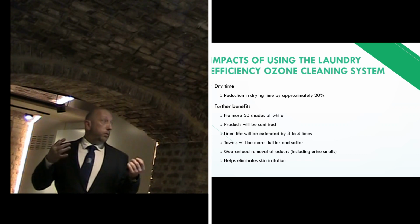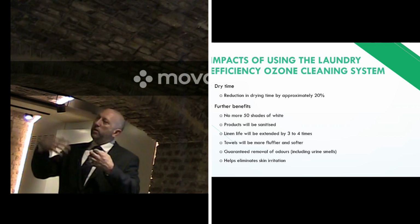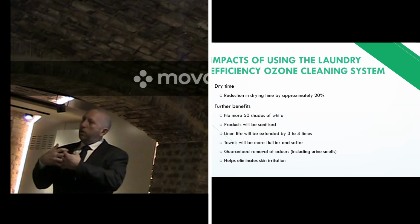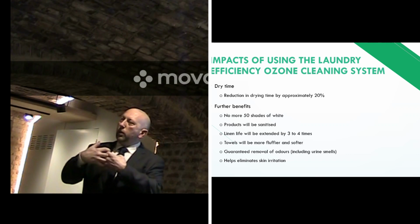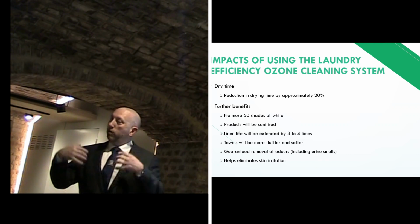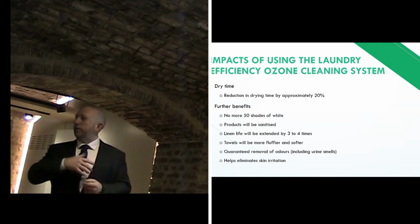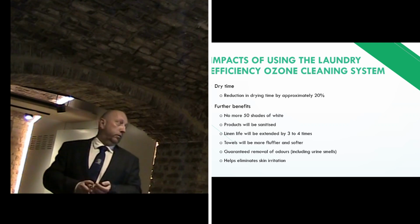By using our ozone system, you actually open up the fibres, and because we're using less chemical, it's all rinsed out. You're not taking so much water over, so typically it goes from 175 kilos a towel to 135. So you're only taking 35 kilos of water over. Common sense says you're going to use less energy to dry that out.